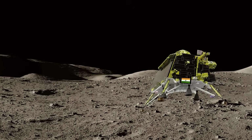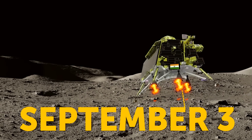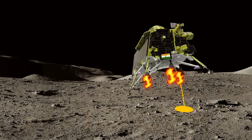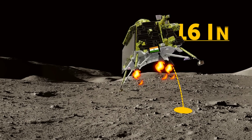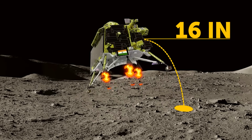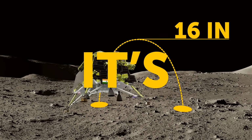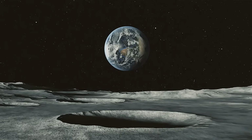As for the lander, it demonstrated another amazing feat on the 3rd of September. The spacecraft fired up its engines and lifted itself for about 16 inches into the air. Then it made a tiny hop to land 12 to 16 inches away from its original position. It's kinda a big deal.